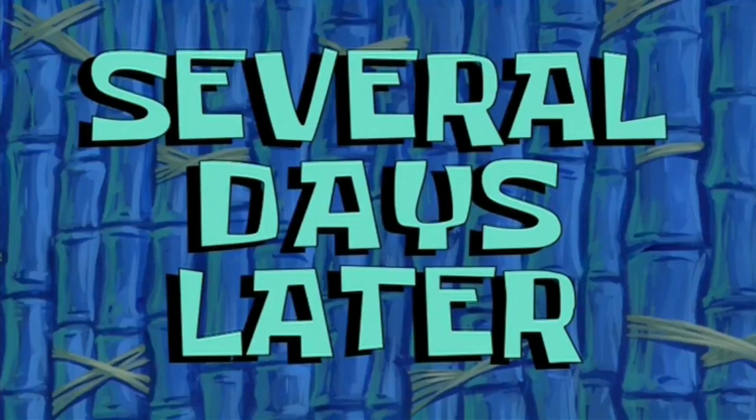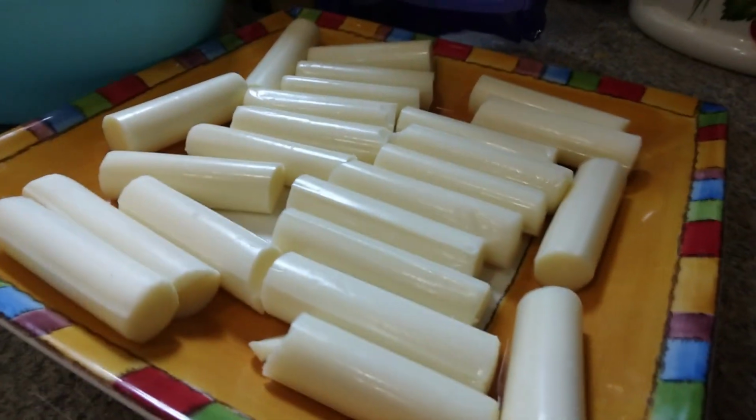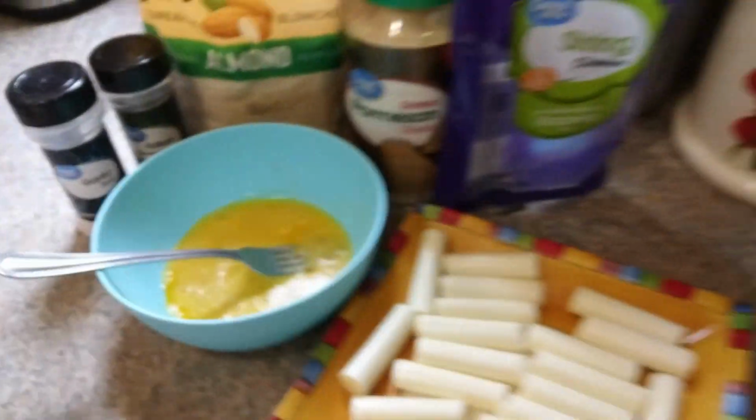Several days later. Now let's make some keto cheese sticks. Got string cheese, Parmesan, almond flour, egg, garlic salt, and Italian seasoning.